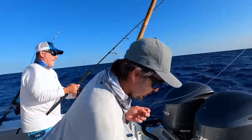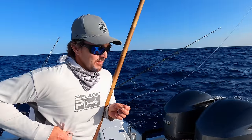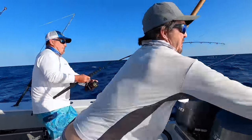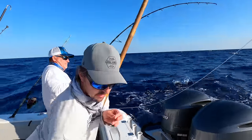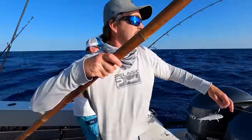Alright, you guys, we're gonna try a cane pull tuna here again. Don't know if we'll get him or not, but we'll see. We're gonna shoulder hook him. Big circle hook just like that, 130-pound monofilament. And I'm going behind everybody back here in the back. If I fall in, the sharks might get me.